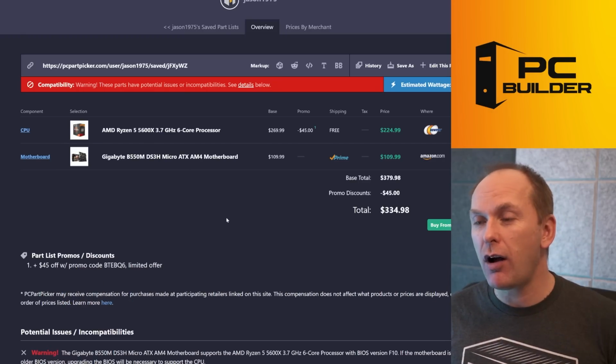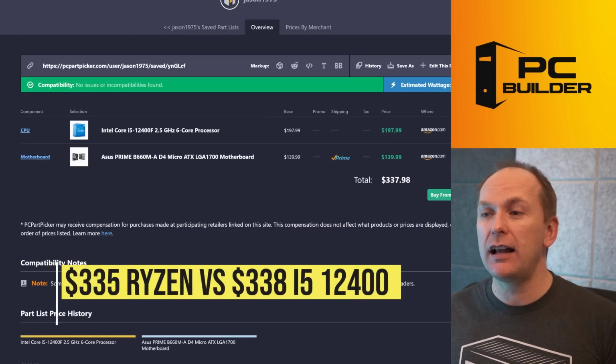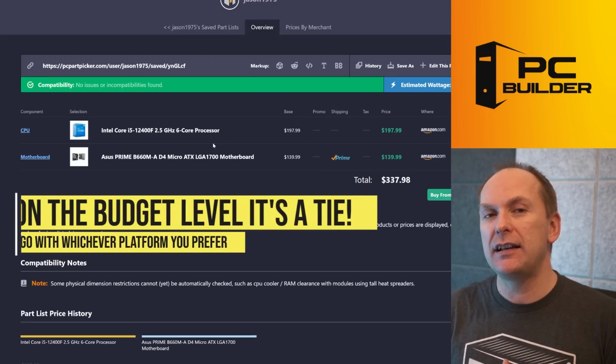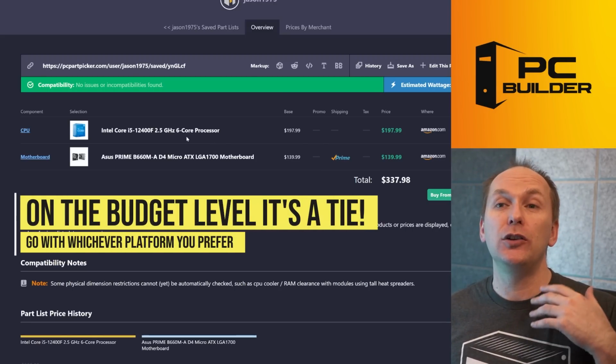Now that puts the total cost of this package at $335 for the AMD side and $338 for the i5-12400. Essentially, it's a wash. They are virtually identical in their performance, so you can, at the budget level at least, build with whichever one you want to build with.